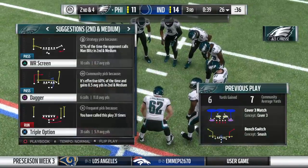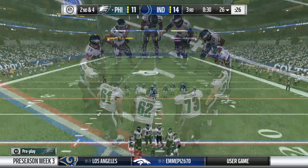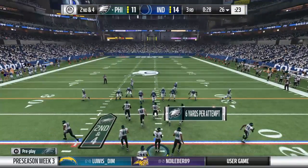They are roaring on offense. Yeah, you just kind of feel it. Fresh juice on their side. Definitely. Second down and 4. And there's a completion to the tight end.